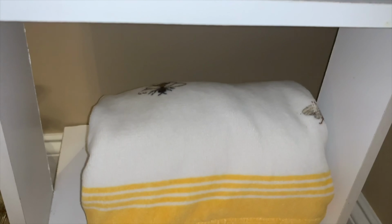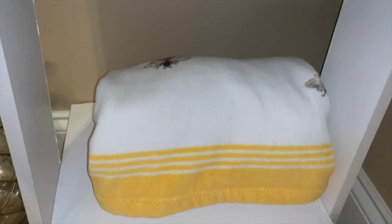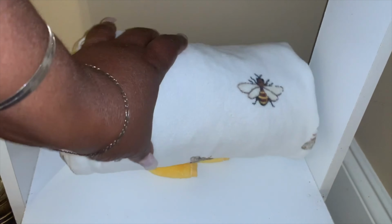This is a towel, and I need to turn it around, but this towel did come from Home Goods, and it has bees on it. It's so pretty.